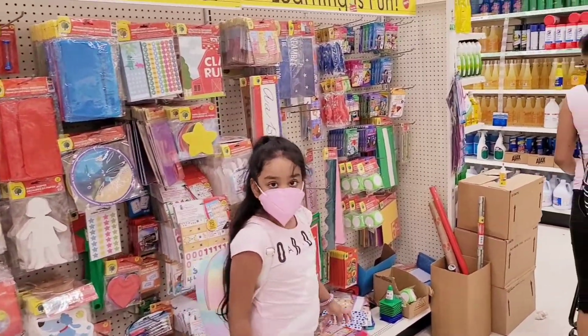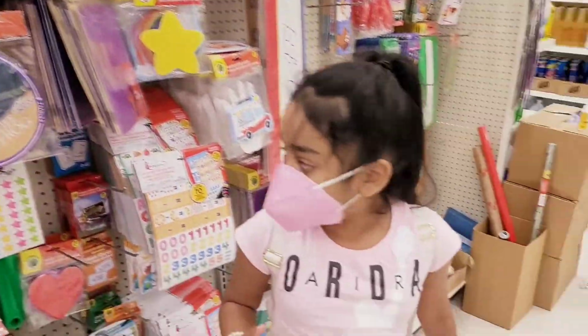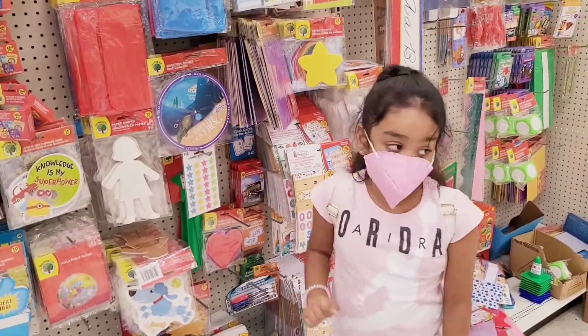There you are, angry. The animals. Do you know which one went to this? A frog. This is a frog one.